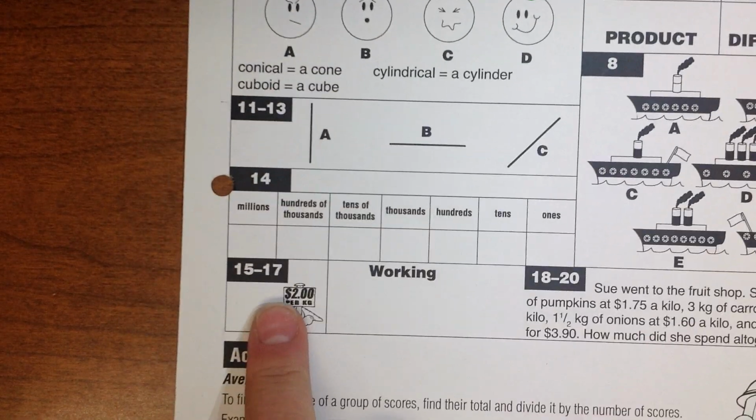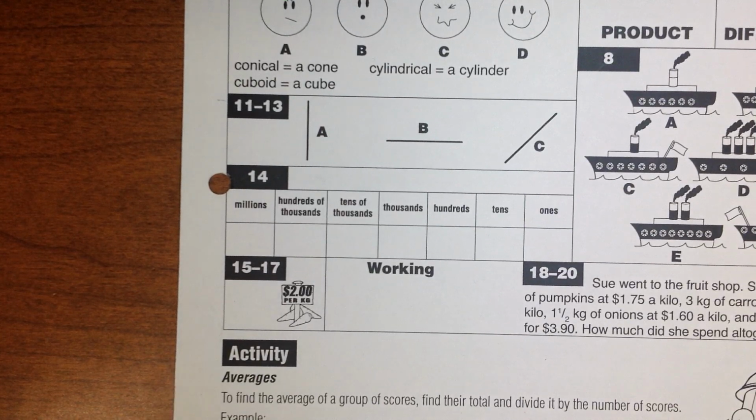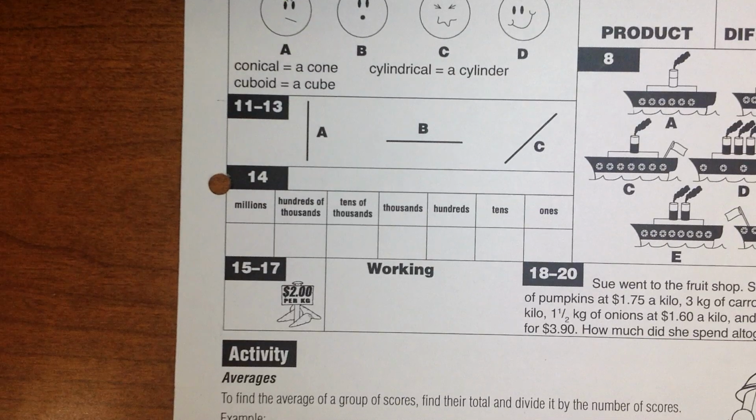15, 16, and 17 deal with this picture here. Carrots cost $2 a kilogram. How much do 3 kilograms of carrots cost? Question 16. How much does half a kilogram of carrots cost? And number 17, how much do 3.5 kilograms of carrots cost?